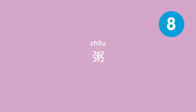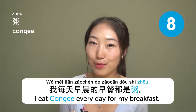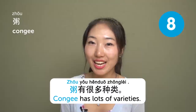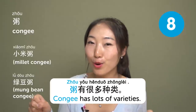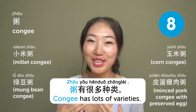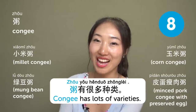粥 congee. 我每天早晨的早餐都是粥。I eat congee every day for my breakfast. 粥有很多种类。Congee has lots of varieties. For example, 小米粥, 绿豆粥, 玉米粥, and my favorite is 皮蛋瘦肉粥. It's made from thousand-year-old egg.